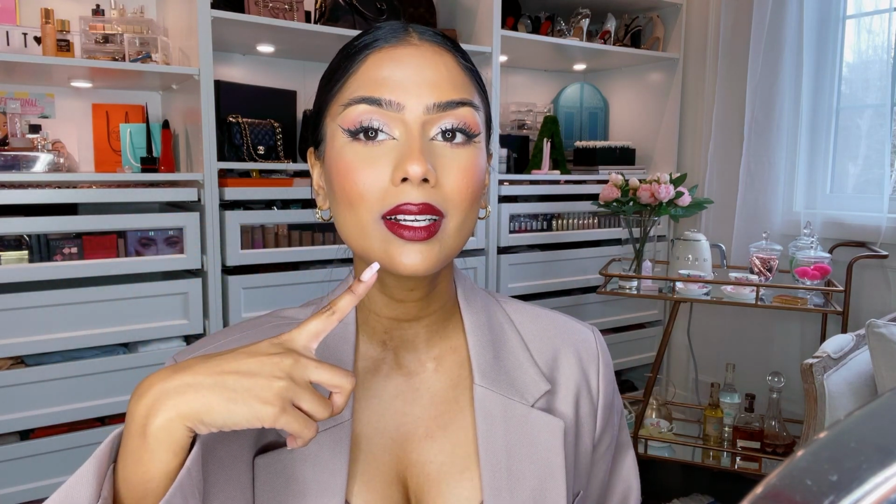This is my second favorite shade. The nude obviously comes first for me because I'm just such a nude person every single day because I could wear it the most. But this color, I feel like a million dollars. I look and feel like a million dollars, okay? Here it is up close.